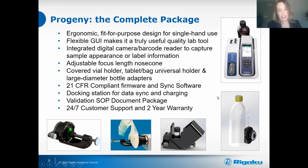There's an integrated digital camera and barcode reader. We have vial holders. We have tablet and bag holders. It's a completely 21 CFR compliant solution. And we have a sync software package that allows you to integrate fully into your LIMS package, to allow a completely hands-off data transfer from the end user into your secure sync location, and then parsing out into any LIMS package that your company uses. We provide, of course, full IQ/OQ and SOP documentation and full customer support for 2 years.